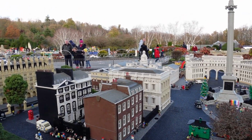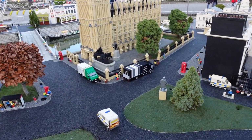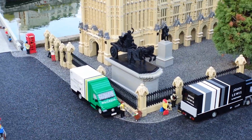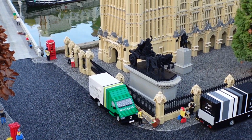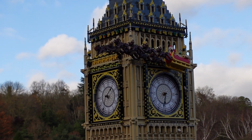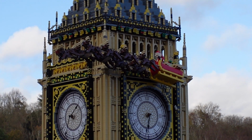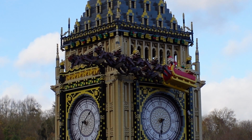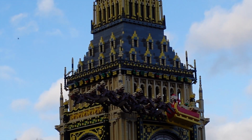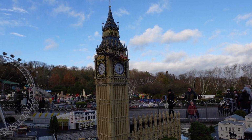Look at that! Bicycle! Oh, look at this for placement. John Lewis and Waitrose. And then an even bigger placement. There he is! We found Santa Claus. Pretty cool how he's just like stuck to the side of Big Ben like that. Old Rudolph's bouncing away in the wind.